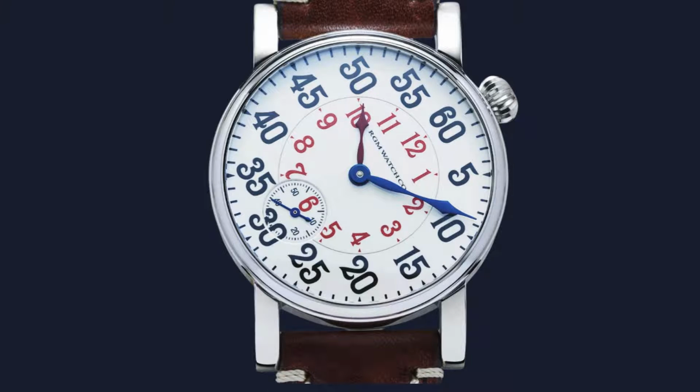Okay, let's talk about that movement you see through the back. Now, RGM makes its own movements, right? Even complex ones like tourbillon. They do indeed. World-class stuff. So why use a vintage Hamilton pocket watch movement in this particular watch? Seems like a very deliberate choice.